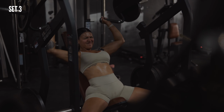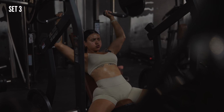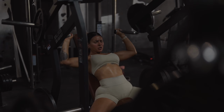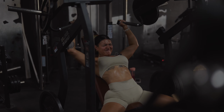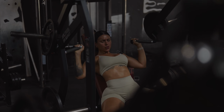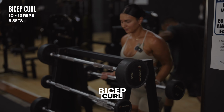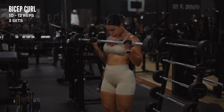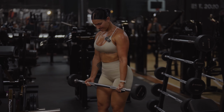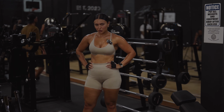Superset. I don't think I can do this. Yeah. 10. Do 3 sets.